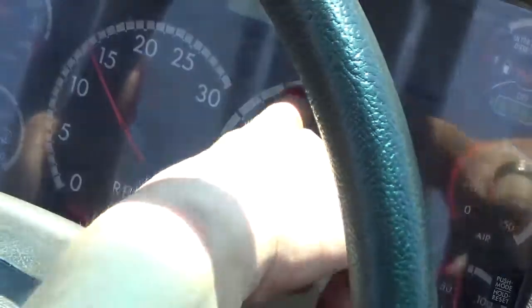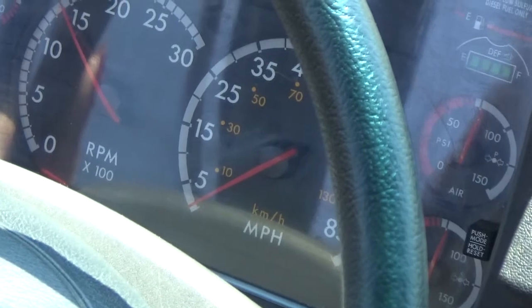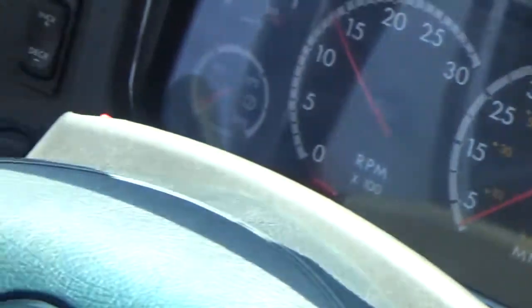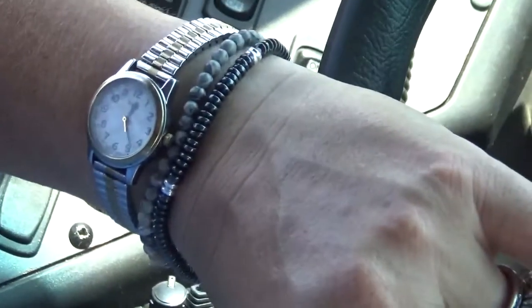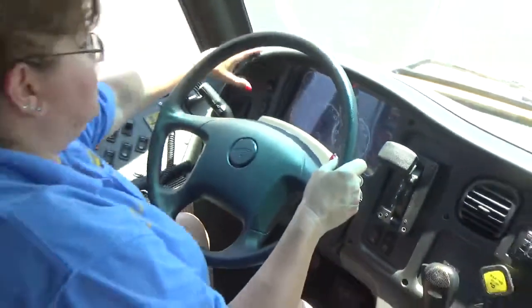I'm sorry, brake air light. Some buses just say brake. Some buses will say brake air. Okay, my brake air light went off about 80. I'm at 85 timing. Okay, it has reached 100 within the time limit. Now I'm going to start with gauges and switches.